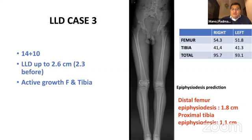Now we have a situation wherein you probably would want to revise it, and because the child is older, whether additional 8 plates is the way forward, or whether you want to do the tibia as well to make up for the remaining discrepancy. That's the way I'm thinking, but I don't have an answer to that.